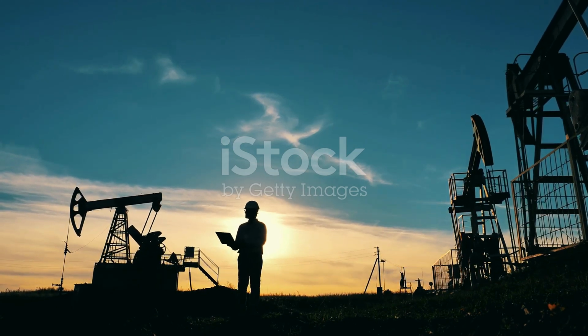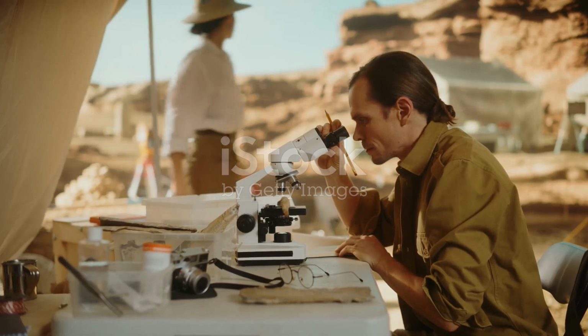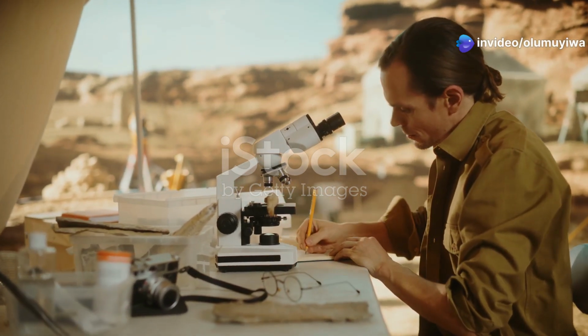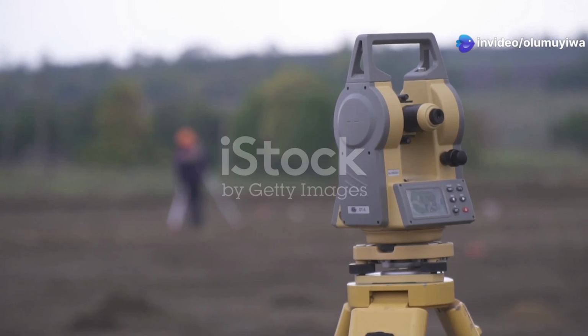So how do we get these fossil fuels out of the ground? It's like a giant treasure hunt, but instead of a map with an X, scientists use advanced technology. The first step is called exploration.